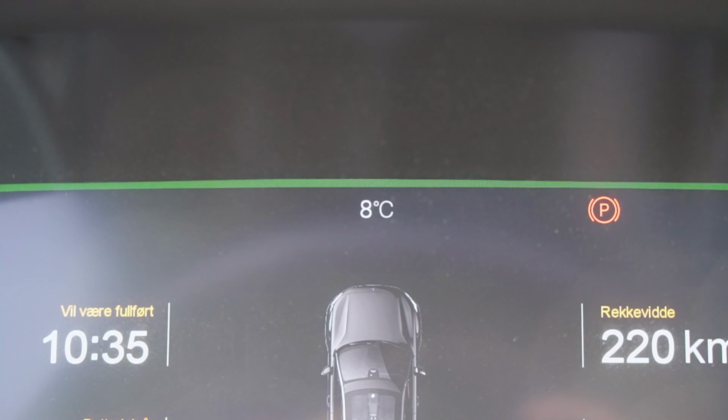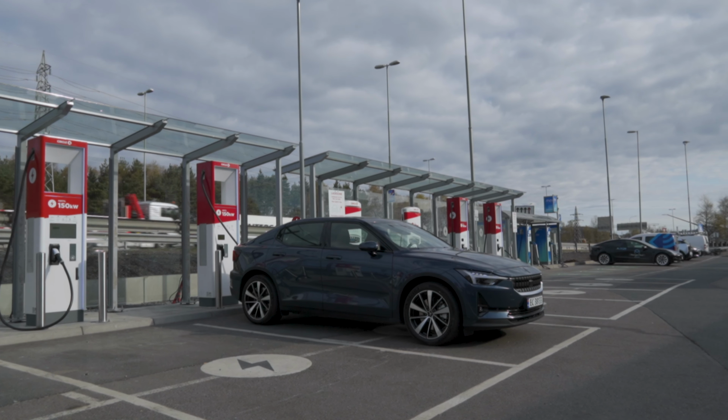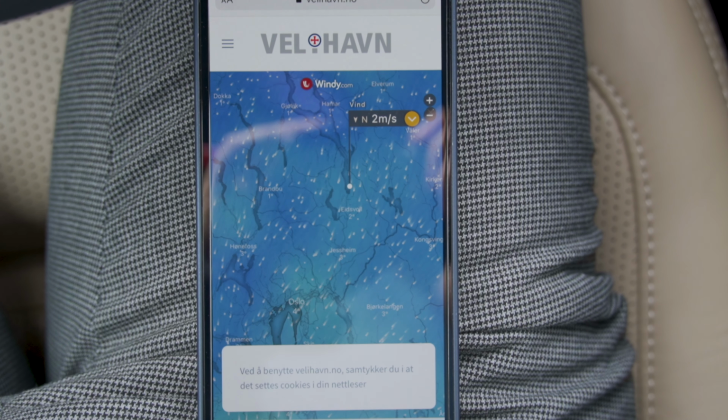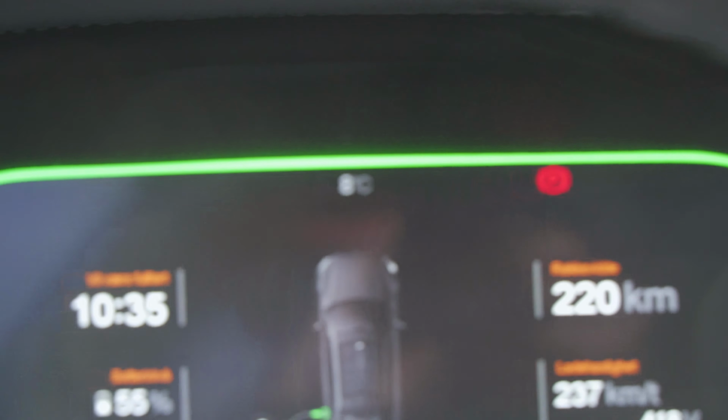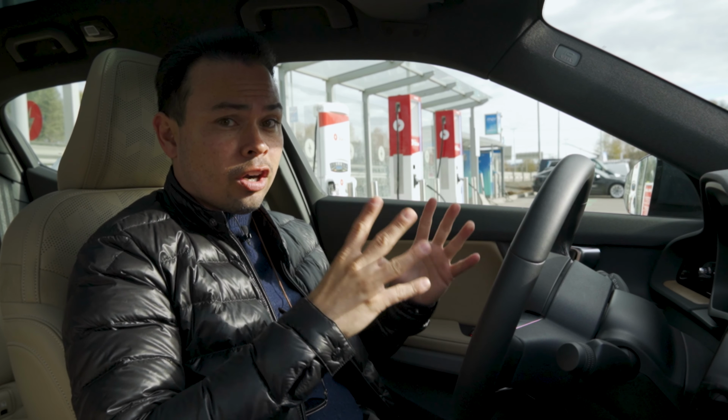So it's currently 8 degrees Celsius outside. Cloudy, a bit windy. If we're lucky, we'll hit double-digit plus temperatures today, but it is early, and we're going to have to charge here for a while. And then at the end of the video, we're going to calculate the theoretical range of this car under today's conditions.